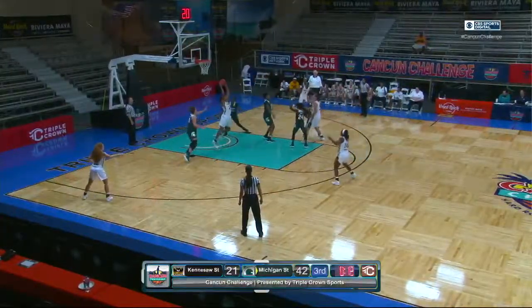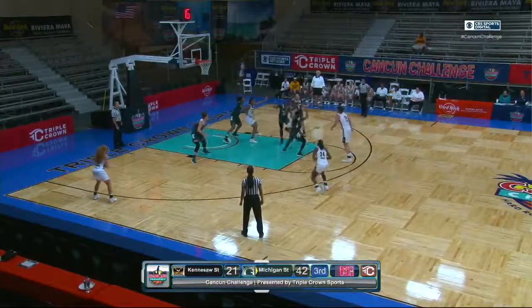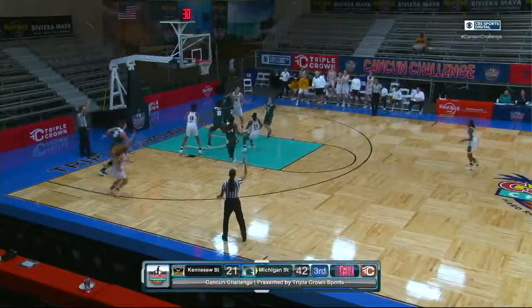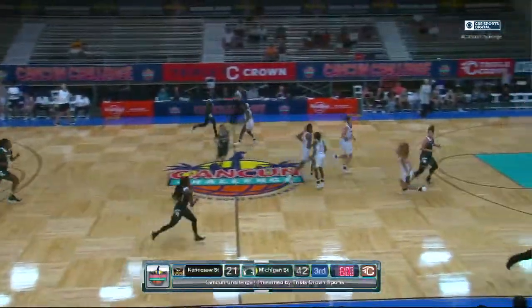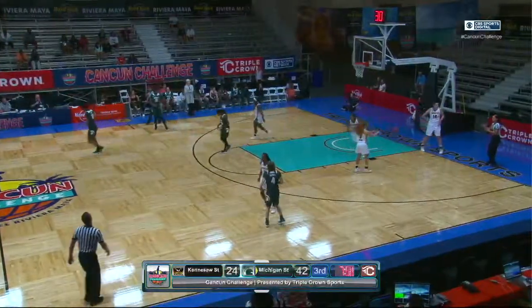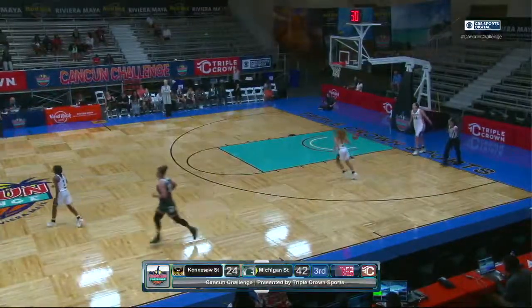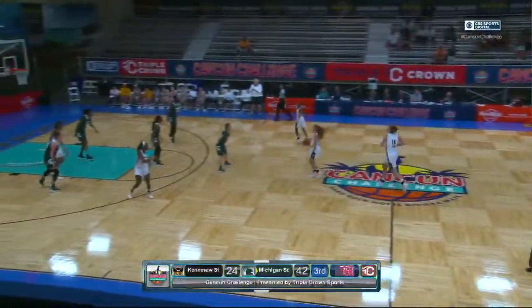Ball to the right elbow. Inside Poole. Kicks out to the right corner, Street. On the drive, into the lane, kicks it out. Around to the left corner. Johnson with a three. That's good. Doesn't hit too many of those. Those are the first points for Imani Johnston, who averages 8 a game. Now a long pass in transition, and Jenna Allen could not track it down before it went out of bounds. MSU up 42-24.